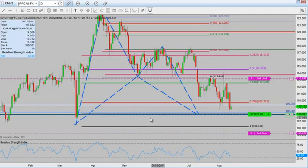This market can, if I look left over here to X, where my X is, this market can come all the way down to X and stop us out. Or, excuse me, come all the way back down here and rally and still be a valid Gartley pattern. So what we have to do is have our stops below X.